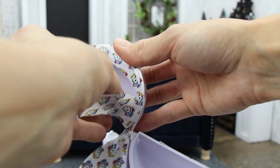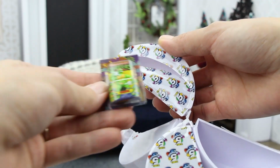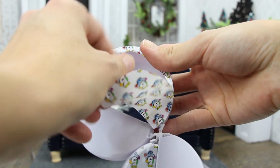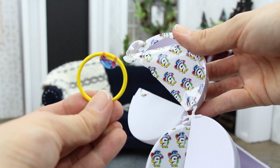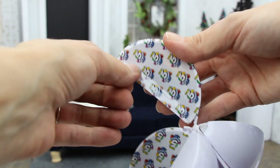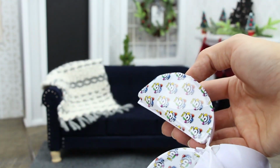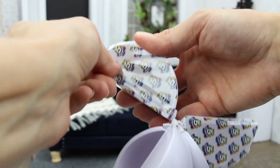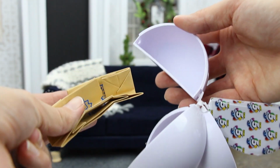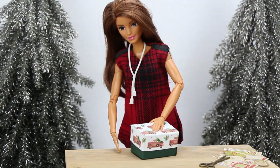And it's a Teenage Mutant Ninja Turtle. Oh, cute. A turtle. And we've got a hula hoop. That's about the size for an LOL doll. And here is a ready-to-roll track for Blaze. Oh, and we have some grocery bags. All right, let's wrap this up for Asher. He'll love it.